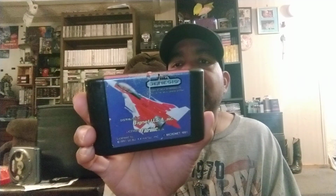Aeroflash. You can find this on some Sega Genesis collections, but this is the original cart. Aeroflash is a great game, great shoot 'em up, and it's not that hard to beat. Okay, this one is really good. This is Raiden Tread. I found this on eBay. A guy was selling it for 8 bucks. Very good game to add to your Sega Genesis collection.